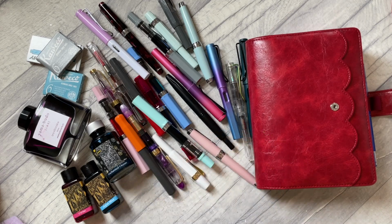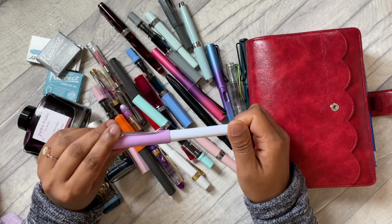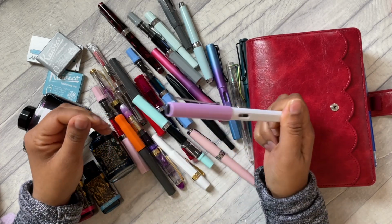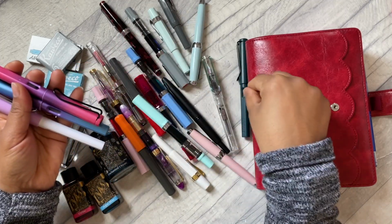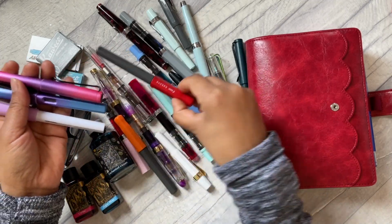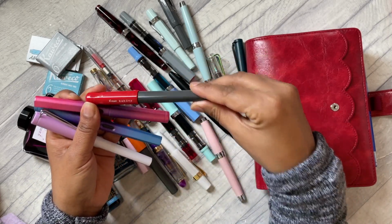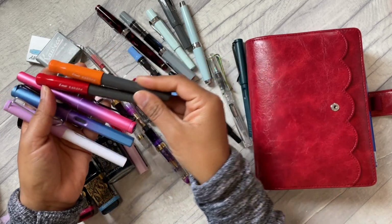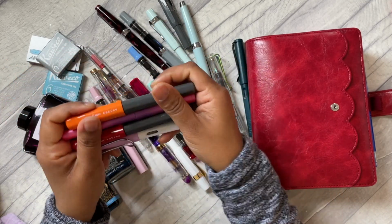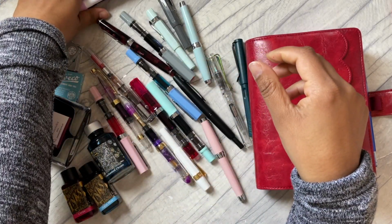But other than that, I started off with super cheap fountain pens from Amazon. I think this one was like a couple of quid. I've purchased some of these from AliExpress. These ones as well from Amazon, Pilot Kakuno. Super love these. I've got two of them. Haven't used them in a while actually, but I do really like them. They're also just a few quid if you're kind of wanting to just start out with fountain pens.